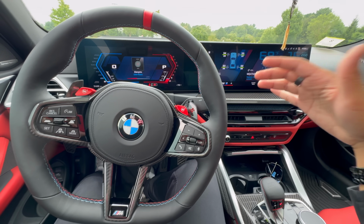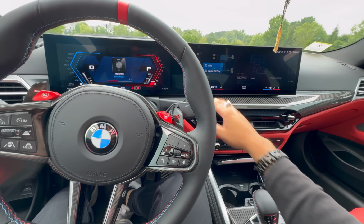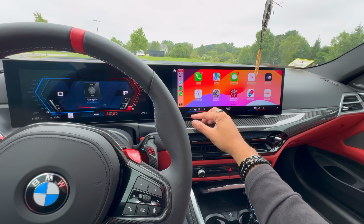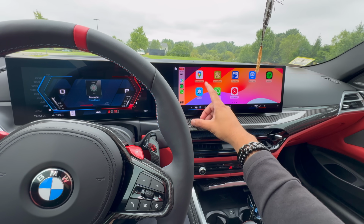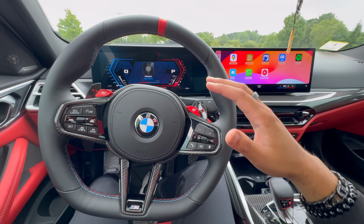For today's video, we're going to be doing a GPS battle. We are going to be doing a battle between our one and only BMW Maps, Apple Maps, and also against the two big ones, Google Maps and Waze. So definitely stay tuned for the whole thing so we can see which one gets the top spot.